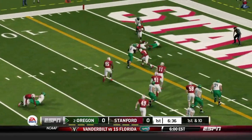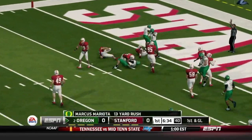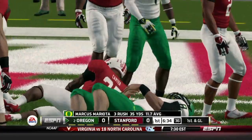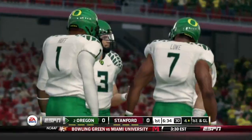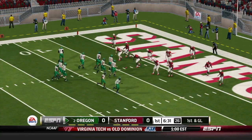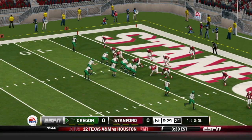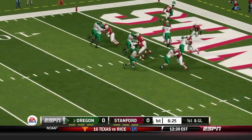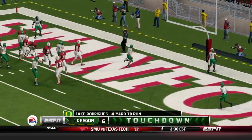He's on the run. And he's tackled right around the 4-yard line. That's a gain of 13 on the play. That makes it first and goal. First and goal. Ball on the four. Backup quarterback into the game now to call the signals. Touchdown, Ducks.